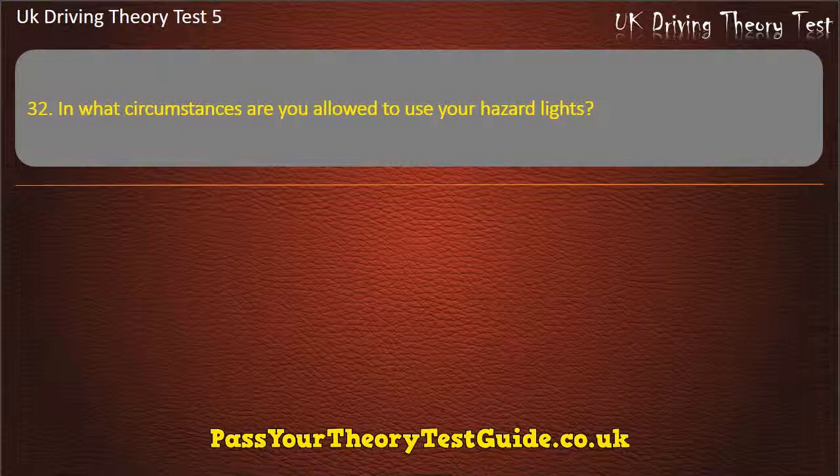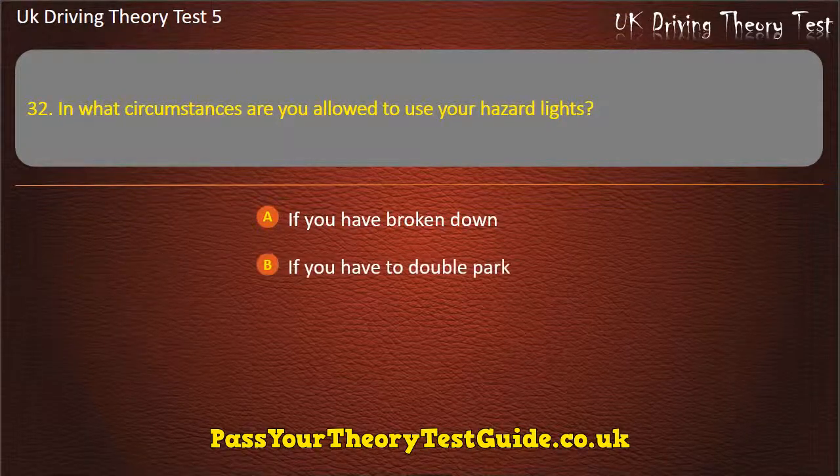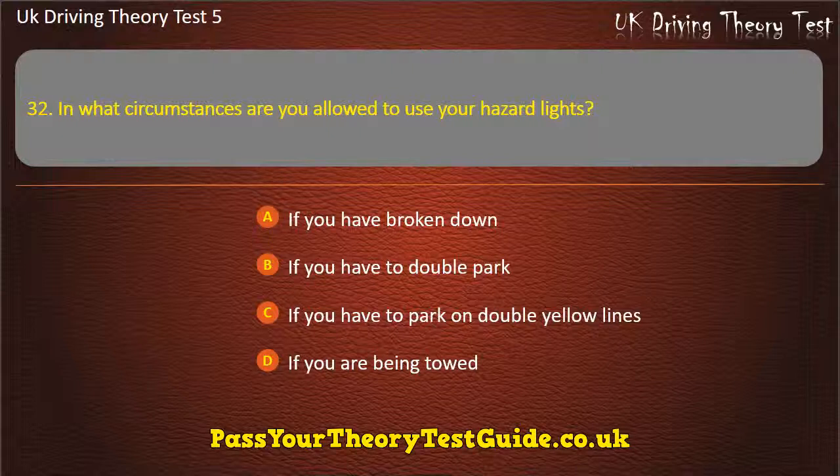Question 32. In what circumstances are you allowed to use your hazard lights? If you have broken down. If you have to double park. If you have to park on double yellow lines. If you are being towed. Answer. If you have broken down.